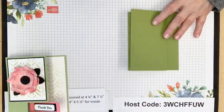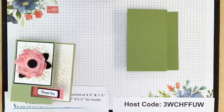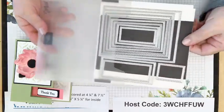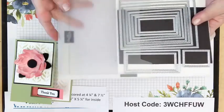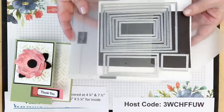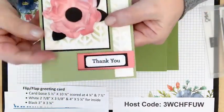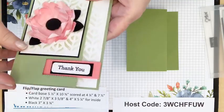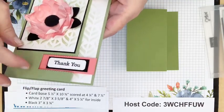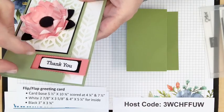All right, so the tricky part is cutting the die. Now what I used for the die is the stitched rectangle dies. So that's them right there. I'm missing the center and the one I'm gonna use right now. So there's a lot of them. And the neat thing is they stitch inside and outside, which you can kind of see on the card. Right? So you can kind of see the stitching here and the same die. So it leaves the stitching on the outside as I die cut and the one that you get on the inside.